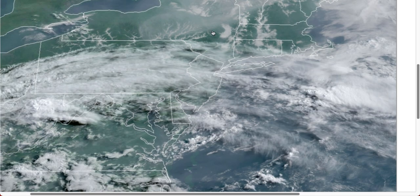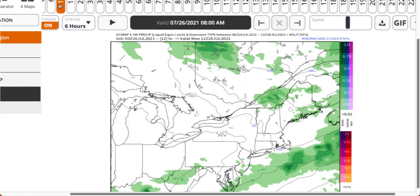As this cold front sinks south, so will the clearing skies. So I say by this afternoon and evening, especially this evening right around rush hour, we should see clearing skies in the New York City and Philadelphia metro as that drier air builds in. And that's going to be the theme as we move on through this week, as each cold front will introduce a drier air mass and a cooler air mass.